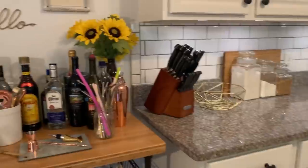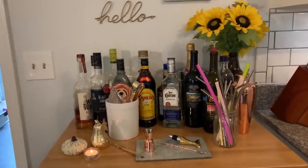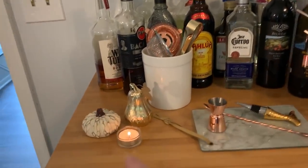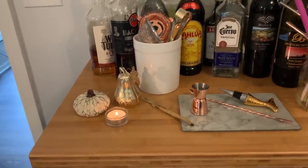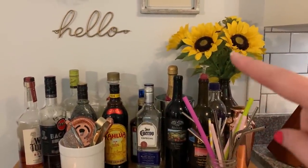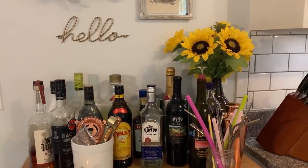But then over here on the bar cart and above the bar cart, I didn't do a whole lot because I have plenty of booze and all the little fun things with that. I just have a couple little pumpkins here, and I lit this little tea light candle. And I always have these really cute sunflowers in this growler. I figured they look like summer and they look like fall, so I went ahead and left those.